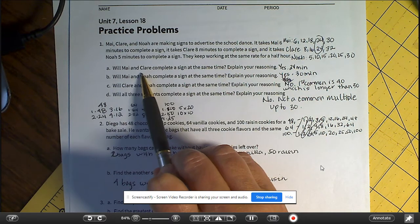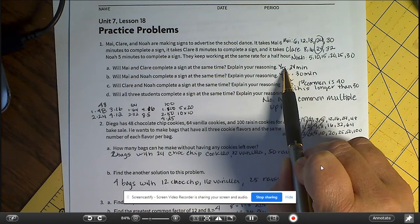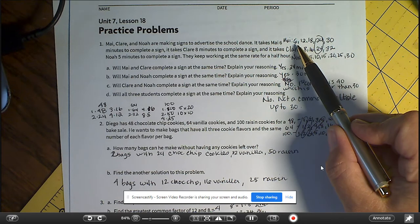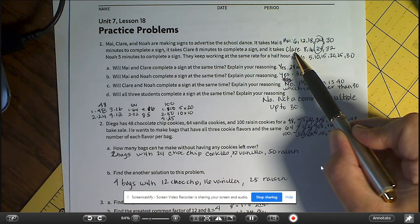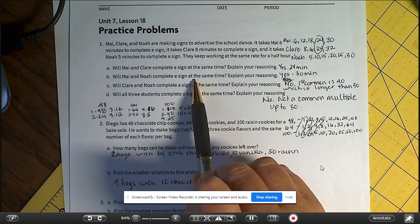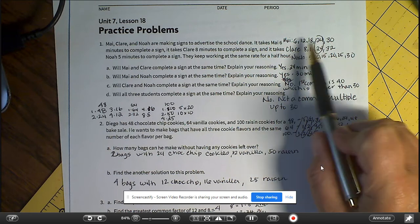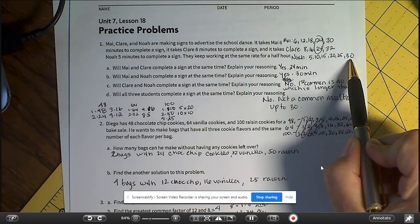So it says, will Mai and Claire complete a sign at the same time? Explain your reasoning. The answer is yes, because they both have a common multiple of 24. So they will, even though Mai finishes one at 6, 12, 18, and 24, Claire finishes them at 8, 16, and 24. So yes, they complete one at the same time. Will Mai and Noah complete a sign at the same time? Explain your reasoning. Mai finishes her last one at 30, and Noah finishes his last one at 30.